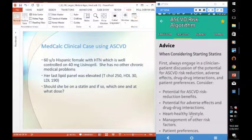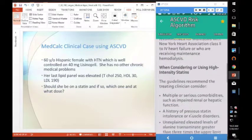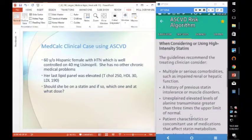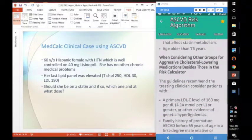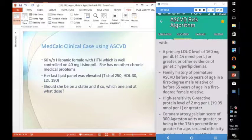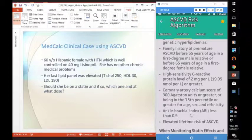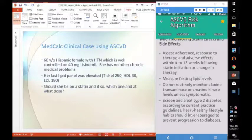That's good. Okay, so then it gives you advice and talks about statin therapy, information about when considering using high intensity statins, things to think about. Guidelines recommended for treating patients. Talks about having a family history before age 55. Some information about C-reactive protein. So again, just a little different than the other app we looked at.